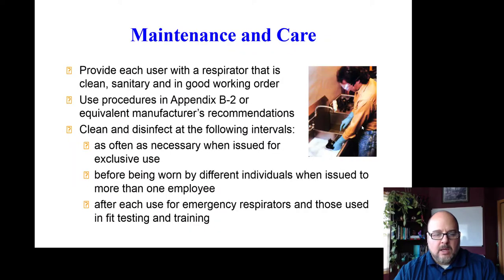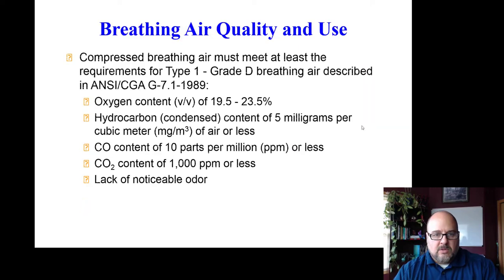Talks about firefighting, maintenance and care. You typically can take them apart, clean them. You got to be careful, though. You don't want to damage it. So sometimes an alcohol wipe is all you really need.